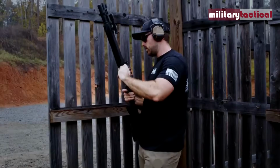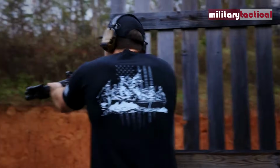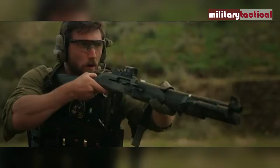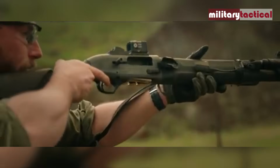Just clear, intuitive operation. Who is this shotgun for? It's for the practical defender who values proven reliability over flash. The shooter who doesn't need the most expensive or exotic platform. Just one that works when it matters most.